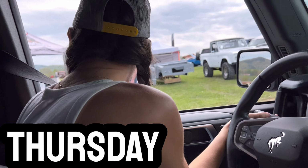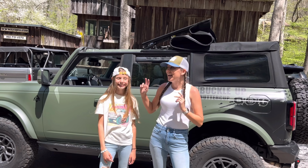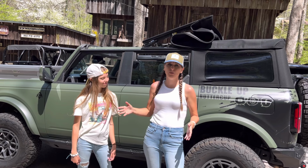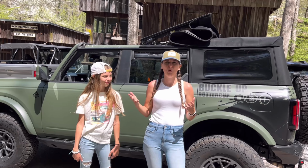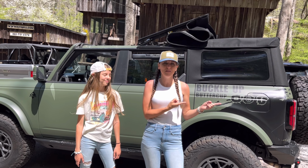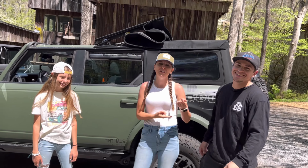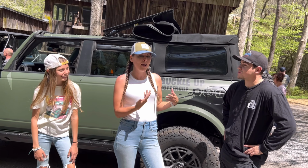You want to come? I don't know, we're going on the trail ride that Josh is leading. Kyla and I are here at the Smoky Mountains. We're going out on a scenic trail ride. It's beautiful, but I kind of picked up this problem. And this problem is right here, and you may recognize him. Big problem. It's Mitchell Creel from Wild Horses Off-Road. And I just met him.